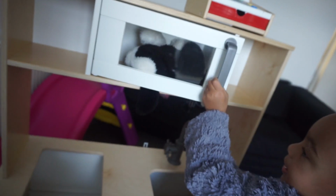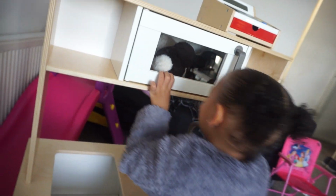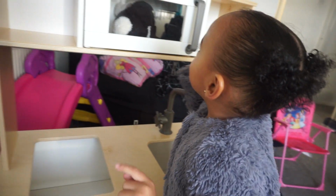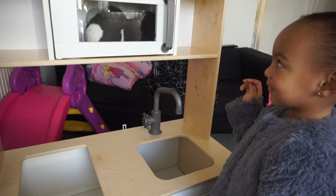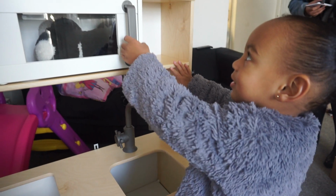Cali's doggy's going in there, making some progress. That's mean, Cali. That's not nice. You think your doggy wants to be in there? No. Should we take him out?